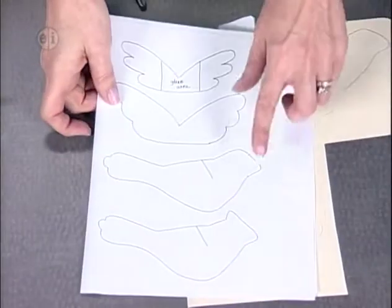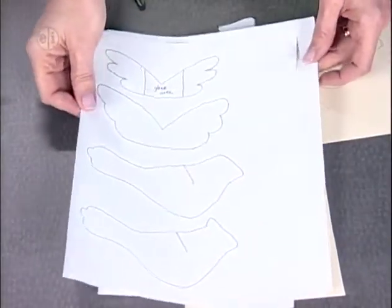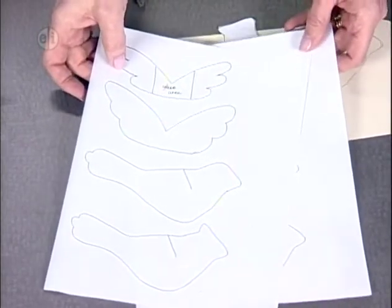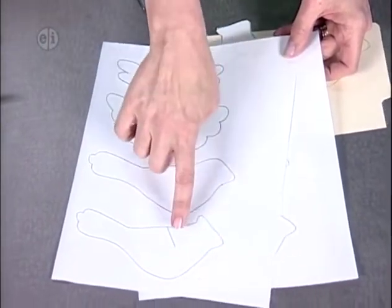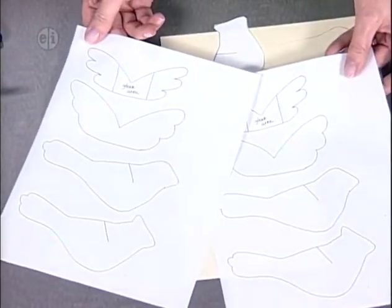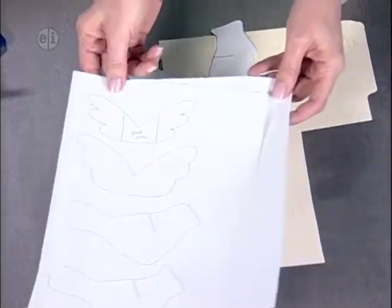So let's get started. The first thing is that you need to do your patterns, and all the patterns are available on the website, and we've chosen some of the more common birds like cardinals and finches and blue jays. Each of the patterns you're going to have the body and 2 wing pieces for each, and all of them are here. So the first thing you want to do is cut those out.